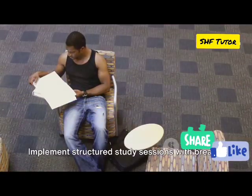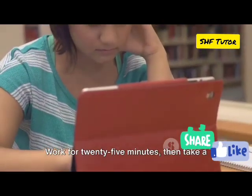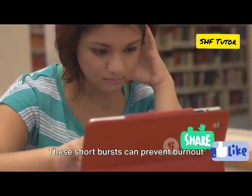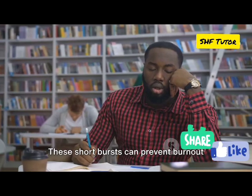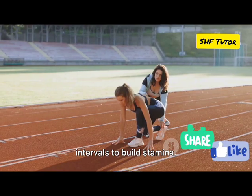Implement structured study sessions with breaks. Ever heard of the Pomodoro technique? Work for 25 minutes, then take a 5-minute break. These short bursts can prevent burnout and keep your mind fresh. It's similar to how athletes train with intervals to build stamina.